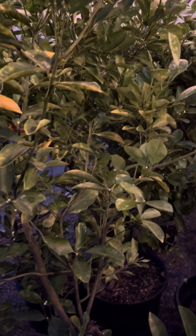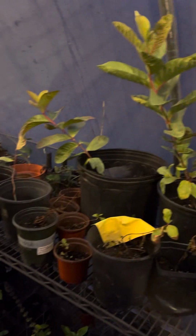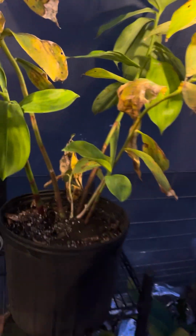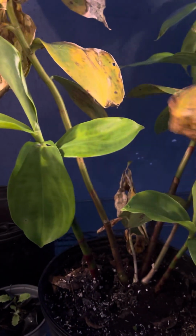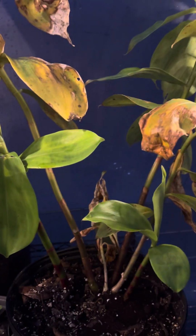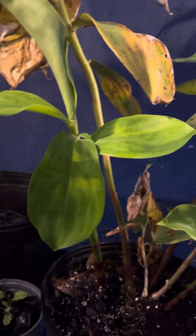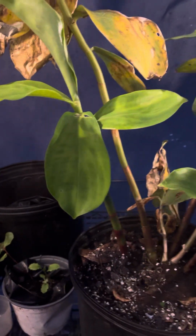Hindi ko pa siya naayos kasi kulang itong space eh. And dito yung mga maliliit. Mga guavas. Serpentina. Cut natin yan. Cut natin. Ayan. Serpentina para sa mga diabetic. Ayan. Tanggalin natin yung mga leaves.